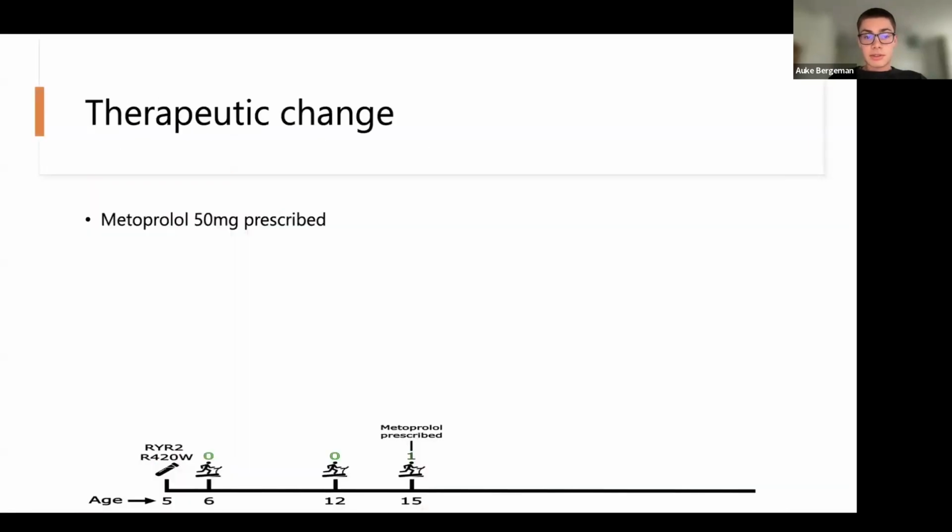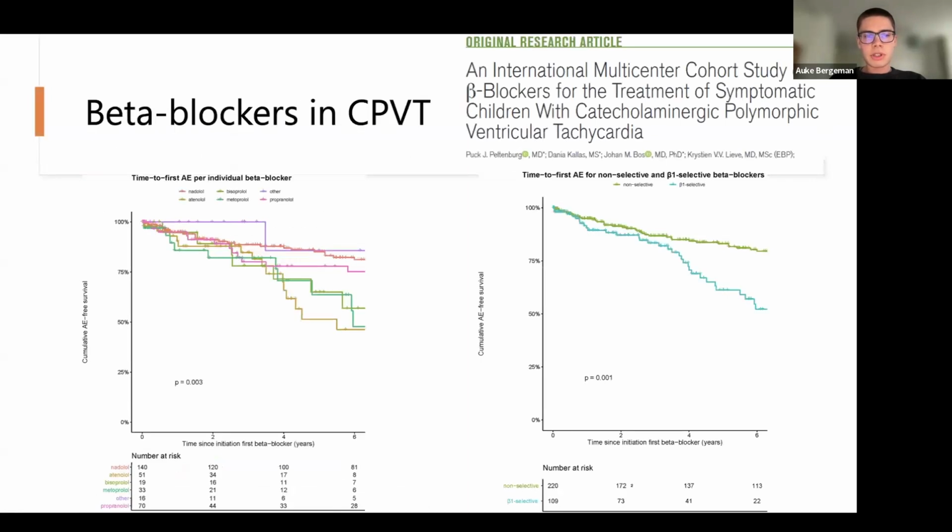Well, it was decided that he was now developing a phenotype, so a beta blocker was prescribed and metoprolol was chosen, 50 milligram. Now I want to briefly touch on the role of beta blockers in CPVT and the choice of beta blocker type.